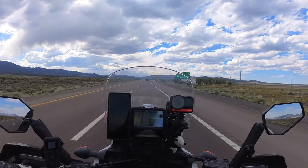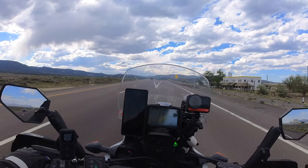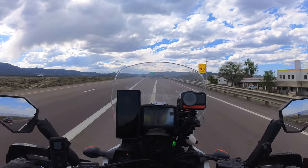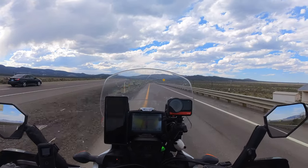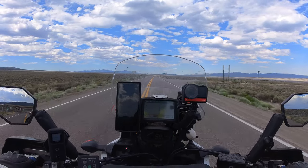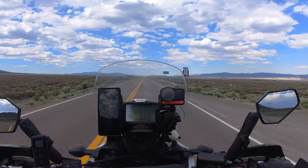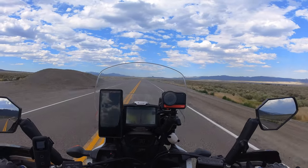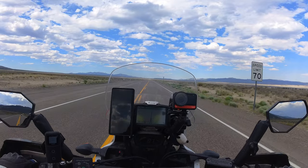All right, so we're exiting I-80 onto Highway 233 in Nevada. Can't be too far. Montello, 22 miles. There's gotta be a gas station there. Wow, on the secondary road, speed limit 70.